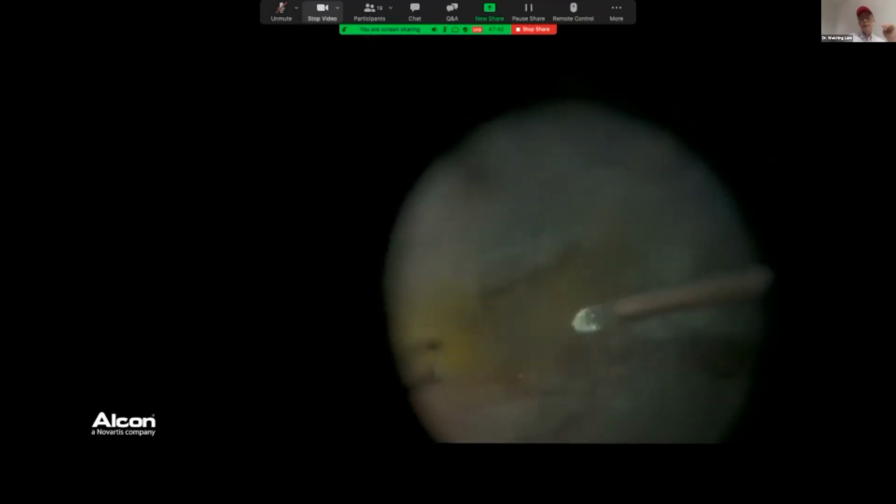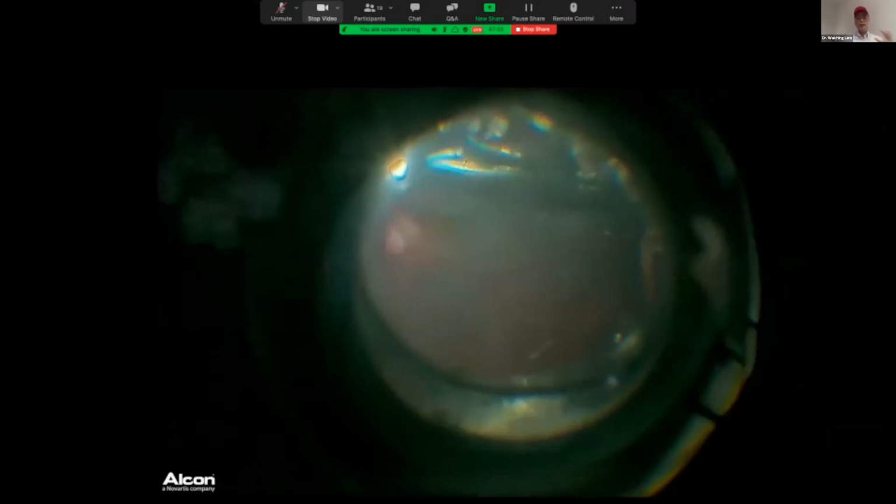So I try to remove the internal limiting membrane around the macular hole, and I don't go too far beyond the macular hole, similar to the explanation that Dr. Saad has mentioned about managing the traumatic macular hole. The problem is really in the area of the hole. So next, we have to drain.